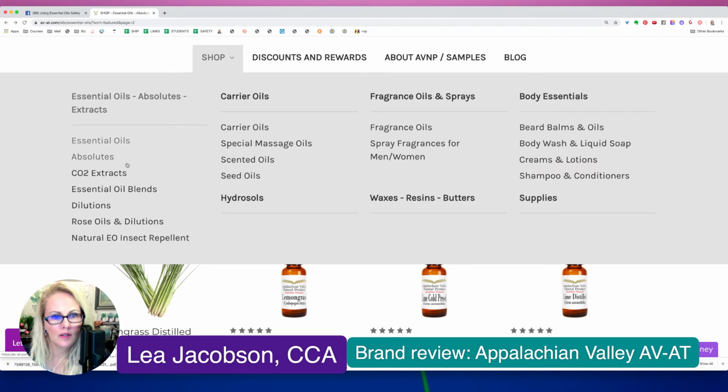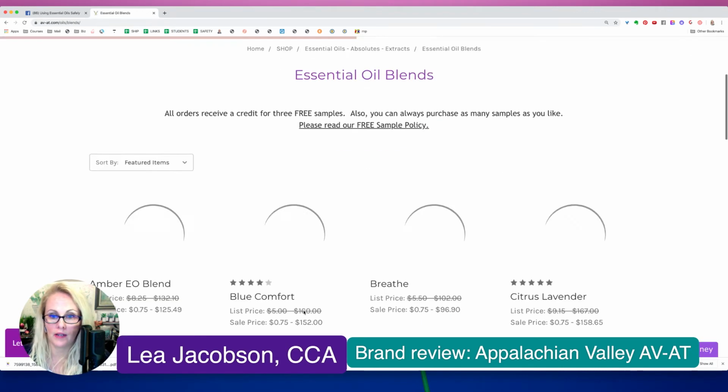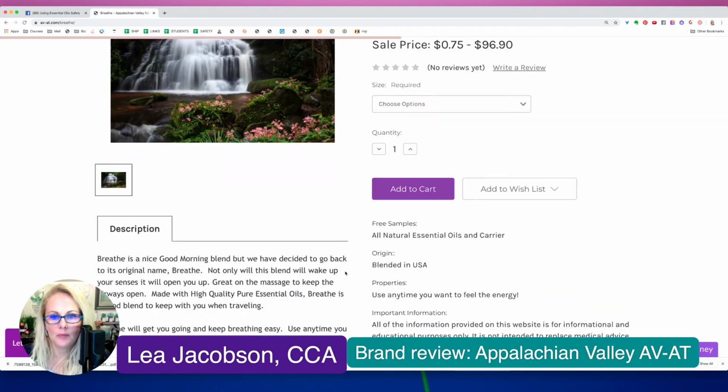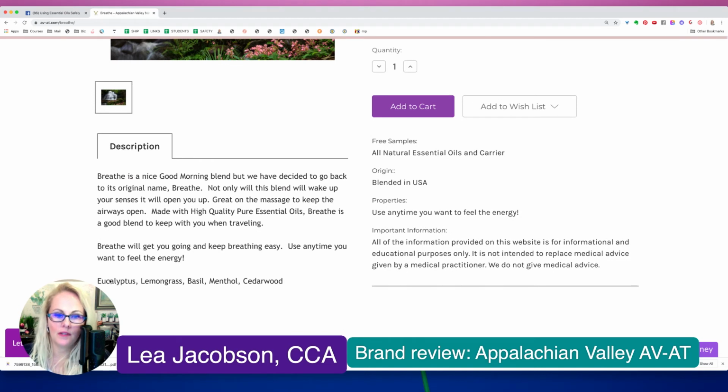Let's see if they have any blends. Yes, so they do have some blends. So let's see how they are formulating their blends. Breathe blend. Most companies, if they have blends, do have their own version of a breathe blend. Most of them contain eucalyptus, eucalyptus, lemongrass, basil, menthol, and cedarwood.